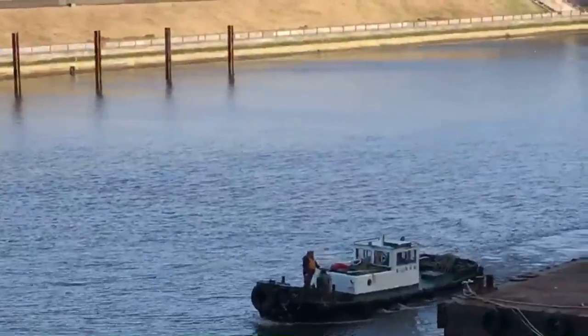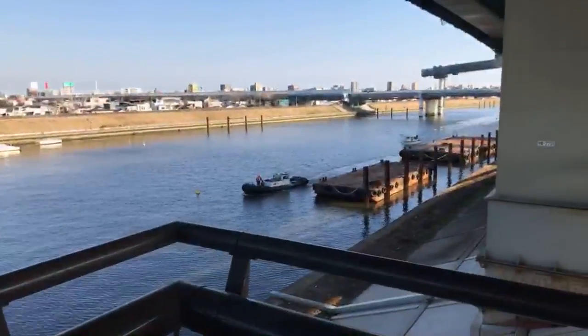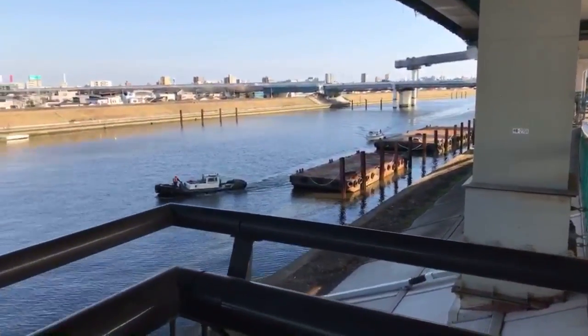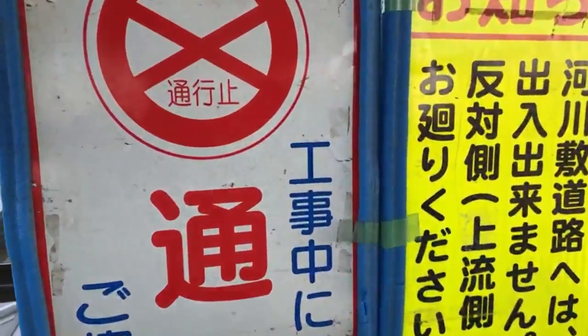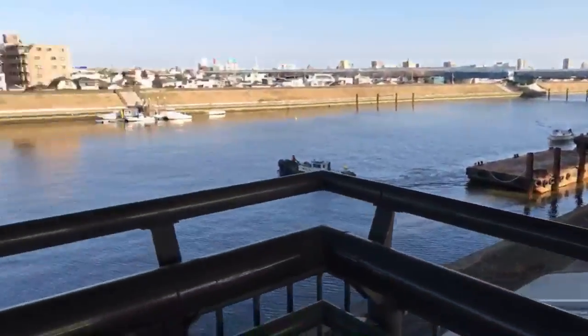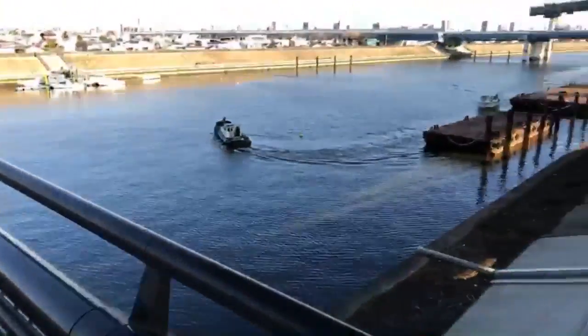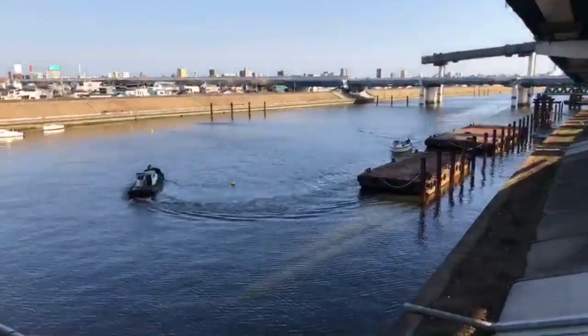Now here, where this boat is, they do boat racing just a little bit further down. I guess you can't really see it here. This is the construction zone. All right, hold on a second. All right, just a little bit further down, there's a stadium for boat racing.